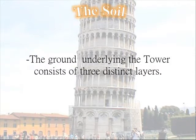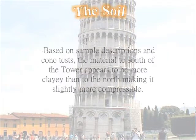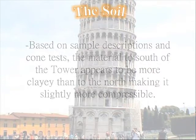The ground underlying the tower consists of 3 distinct layers. Layer A is about 10 meters thick and consists of soft deposits of sandy clay silt. Simple tests were made and the materials to the south of the tower were found to be more clayey than the north, making it slightly more compressible.